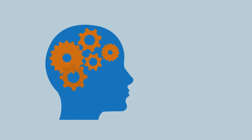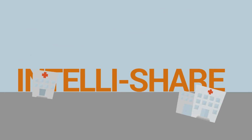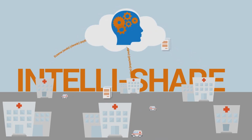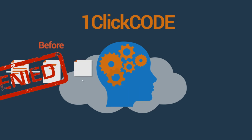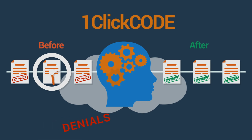Finally, iBuddy maximizes provider revenue thanks to our unique patent-pending feature called IntelliShare, where the coding intelligence from all similar provider profiles are applied in the cloud to improve coding accuracy instantly. The one-click code product will help boost your cash flow, stabilize your workforce, and make life easier in an ICD-10 world. One-click code. Denials recaptured.